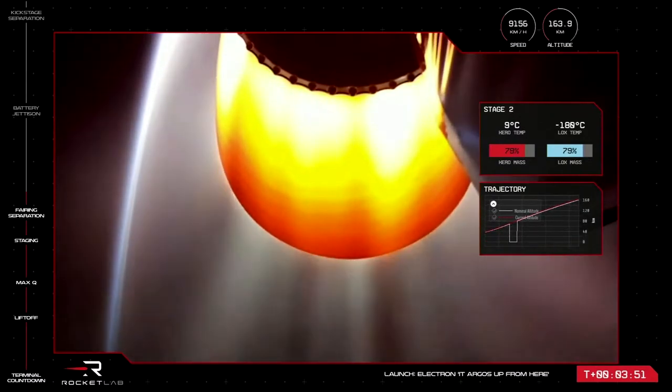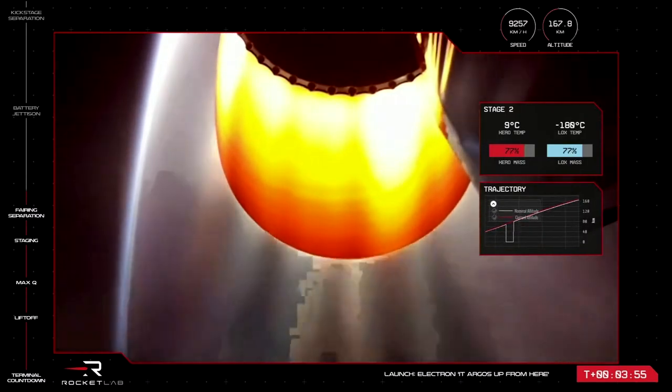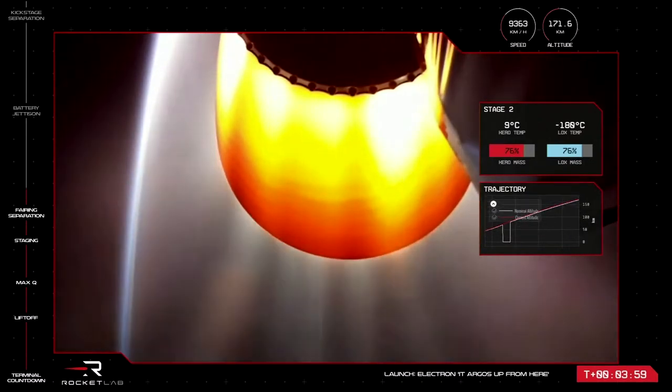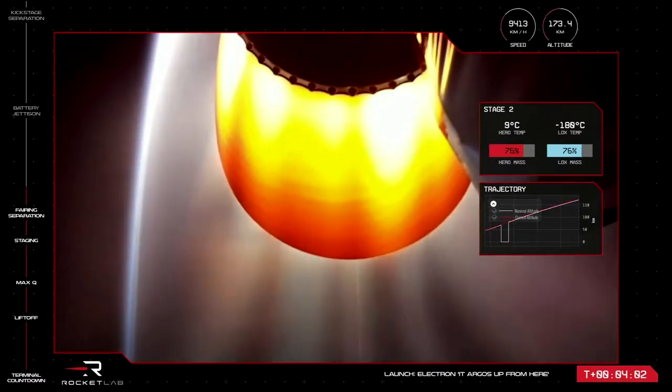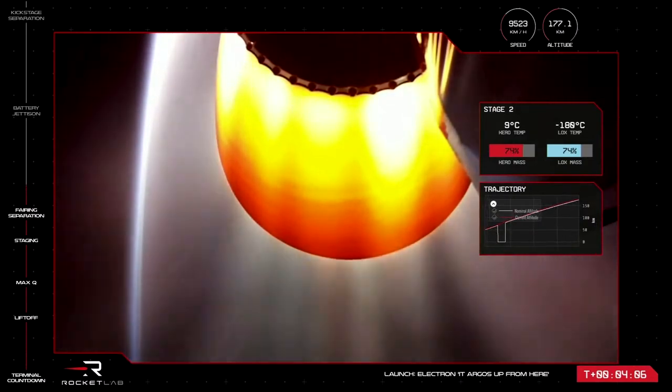That nozzle extension is glowing red hot as Electron powers through space at over 9,000 kilometers per hour. You'll see on the right of your screen those propellant levels depleting slowly, with about 76% of liquid oxygen and 75% of RP1 kerosene remaining.